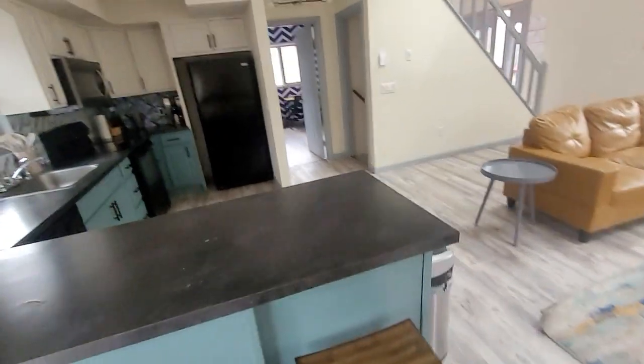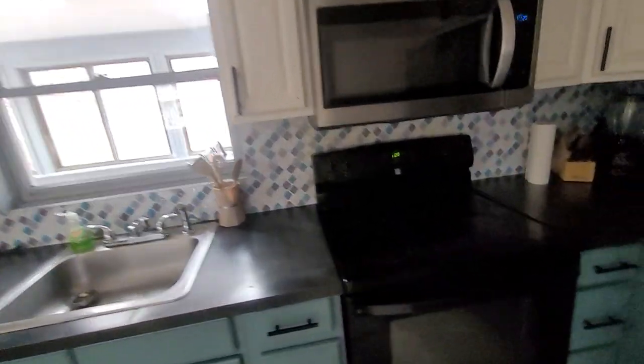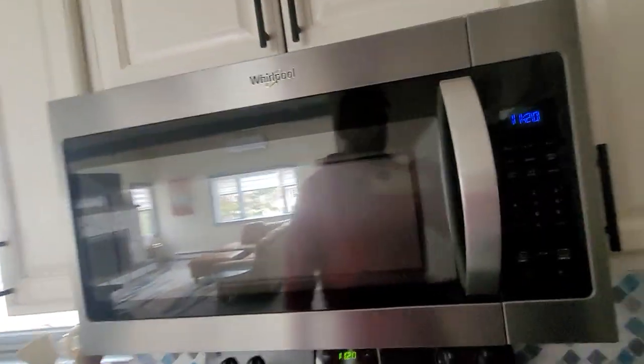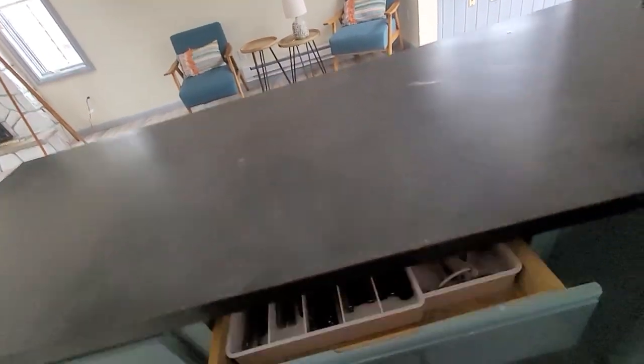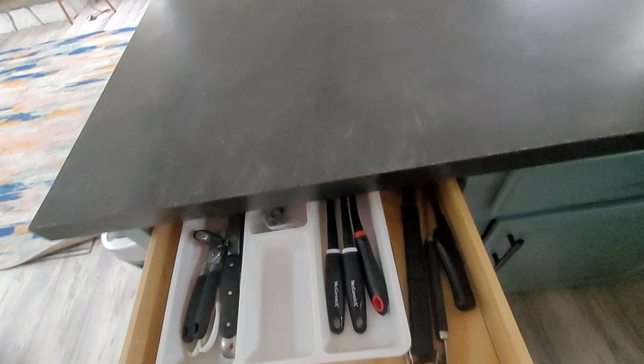The kitchen right there in front of you. They have a Kenmore electric range. Here you have a Whirlpool microwave. If you have a blender, you have your knives already here. They have cookware already set up for you, which is an added benefit. If you go to a hotel, you might not have these available. And so you can cook while you're here.